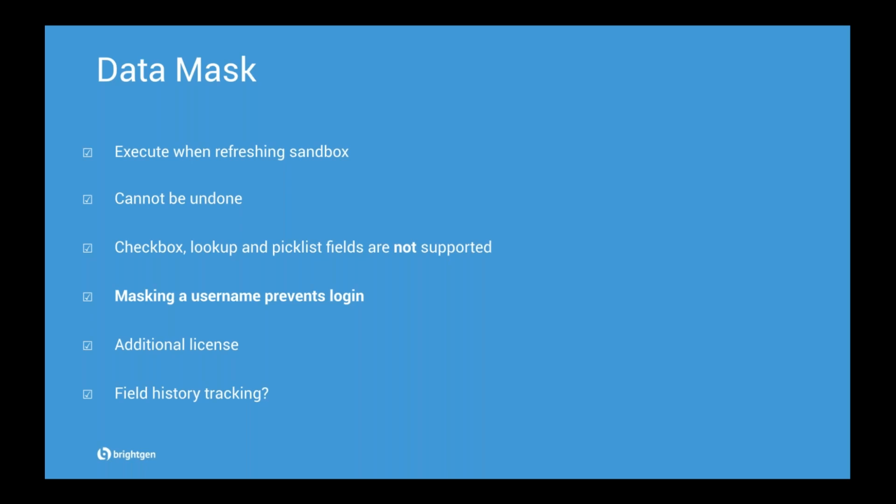So data mask executes when a sandbox is refreshed. And it's one way. You cannot undo this. It can't be reverse engineered. Checkbox, lookup, and pick list fields are not supported. Checkbox, which is true or false, would be quite a challenge to anonymize or pseudonymize, I think, and it only has 1 of 2 states. If you mask the username field, nobody will be able to log in, so don't do that.